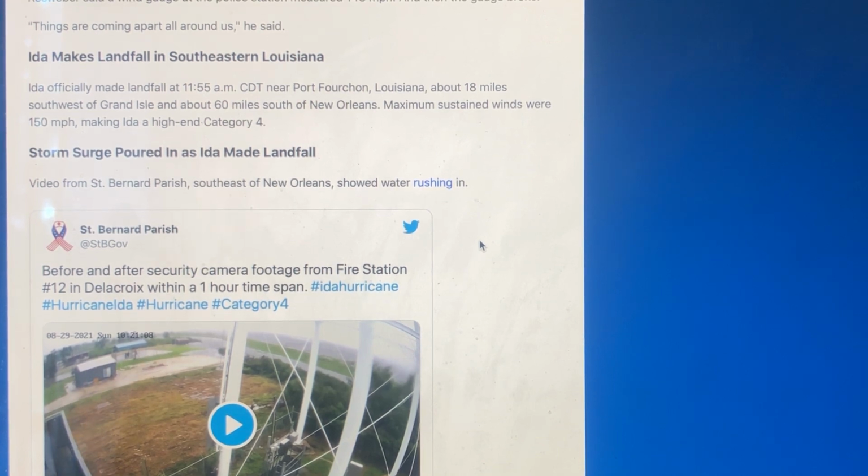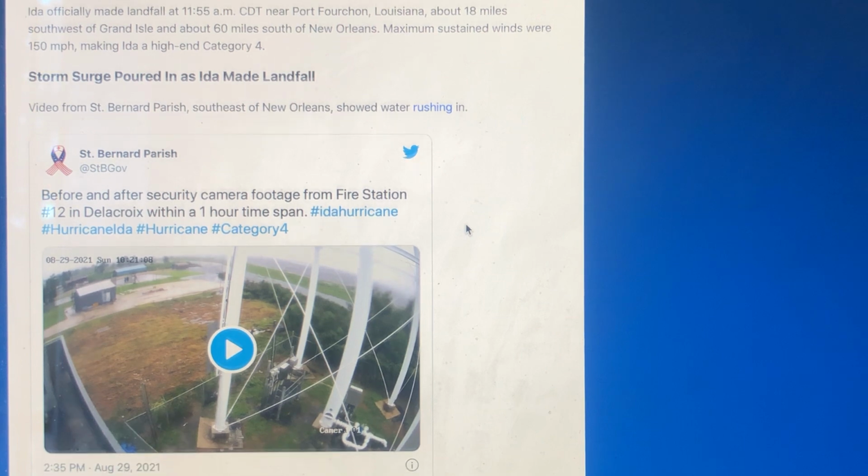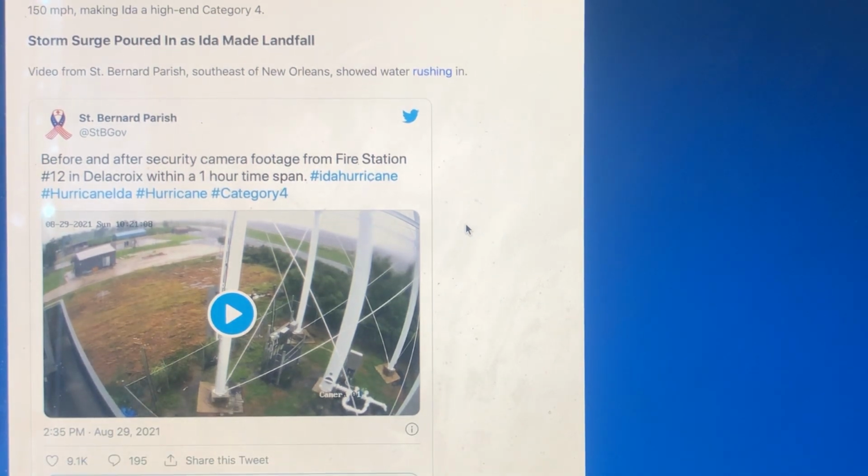Ida makes landfall in southeastern Louisiana. Obviously, it made landfall at 11:55 a.m. or 12:55 p.m. Eastern Time near Port Fourchon, Louisiana, about 18 miles southwest of Grand Isle and about 60 miles south of New Orleans. Maximum sustained winds were 150 miles per hour, making Ida high in Category 4. Again, it could have been a little higher sustained than that, potentially. We shall see in the reanalysis report, and then after the season's over, towards next winter into the spring.